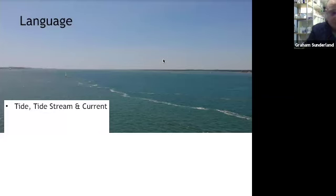There we go. Tide describes the vertical movement of water. That's the height of tide. So when we go down to Lymington, sometimes when you launch, the water's all the way at the bottom of the slipway, and when you come back, it's right at the top. That's called tide. That's the vertical movement of water.